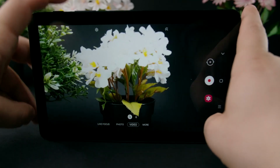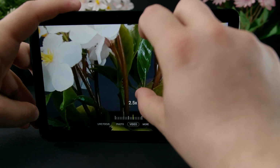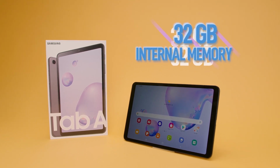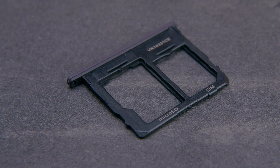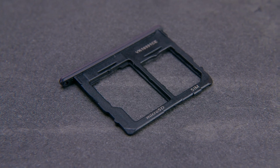The back camera can also record FHD video, which at least matches the iPad mini's pixel count from the rear camera. The standard 32 gigs of internal memory wasn't anything to write home about, although you can still upgrade all the way to 128 gigs. What we did love was the option of having a micro SD slot for an additional 512 gigs.